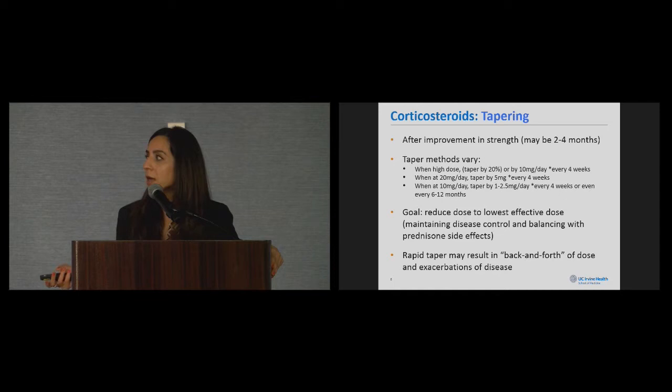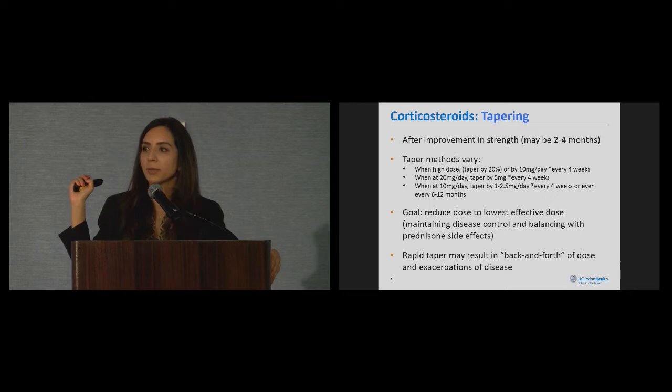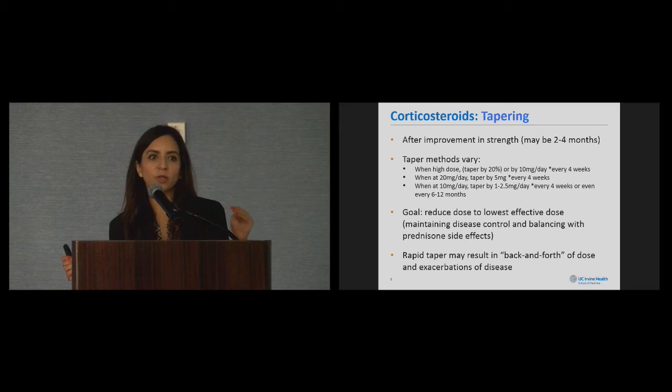So we try to get patients down to at least 20 milligrams, but I like to do it slowly. The recommendations are that you can decrease steroids by about 10 milligrams when they're on doses higher than 20 milligrams. Some people say every 4 weeks. I'm a little more conservative, and I like to say every 2 months. Other neurologists that I've trained with and worked with over the years would say 2 months as well. It is a little bit patient per patient dependent. I generally start with a 2 month interval of taper.